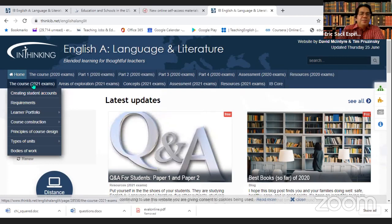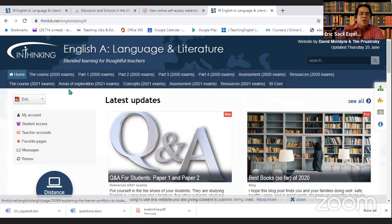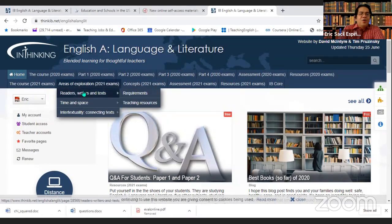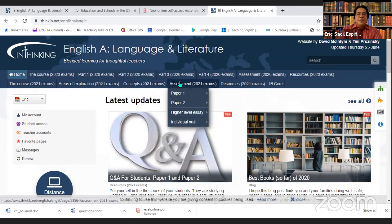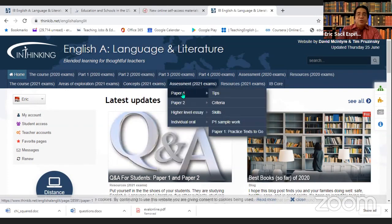So I have the test construction. I have all the tools if you want to arrange your topics, because teachers in IB have the free hand to arrange the topics according to concepts or according to areas of exploration, as they say, right? And they have samples of examinations, so you can practice your students with all these materials right here.